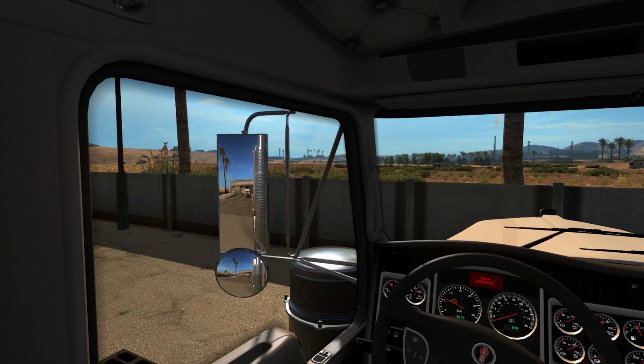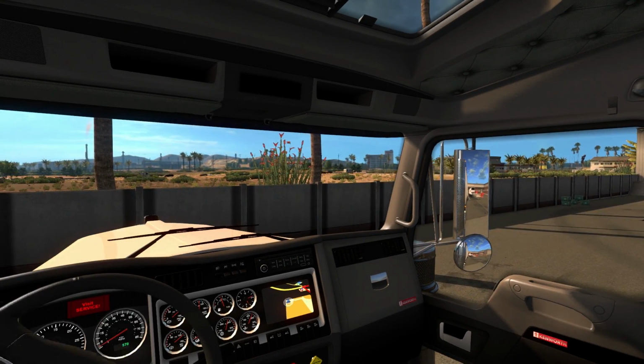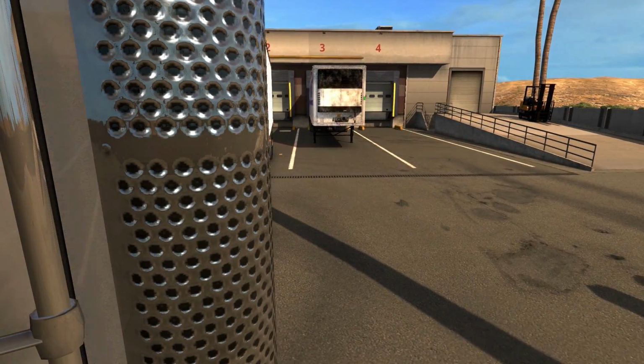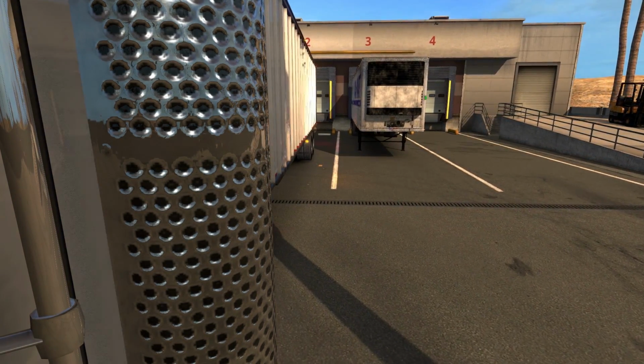Alright, so in the mirrors, as you can see, I can kind of see everything, but this truck really eliminates the whole sticking your head out the window situation, unless you got a nice little turn like this, where then you can get the back of the trailer around.